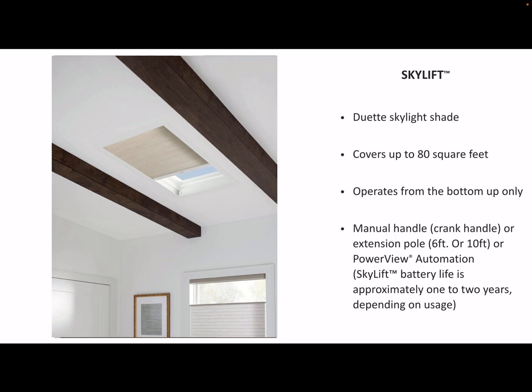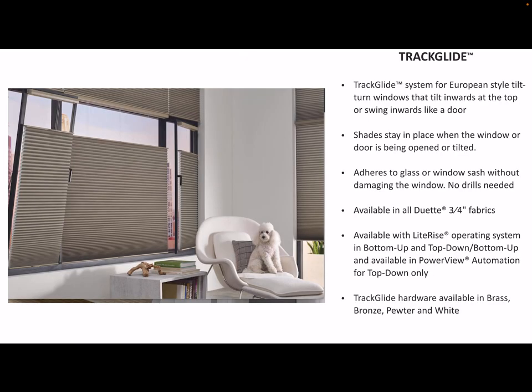Right? So we want to make sure we get it going. We don't do much of track light because this is a different type of window. It's a European style tilt turn window that tilts inward, right? Very different. We don't have them here yet in Texas. There's certain areas of the United States that carry this type of window.